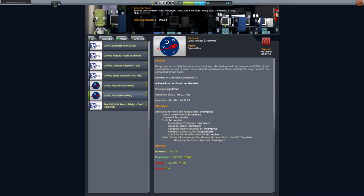So here we go. We're going to do some more missions for the Pilgrim team. So we've got a lunar orbital contract. Okay, that looks good. We've also got a lunar impactor that we haven't done yet. But you know what? If we have to, we will. So if this goes horribly wrong, we'll just crash it into the planet, into the moon, and we're fine.